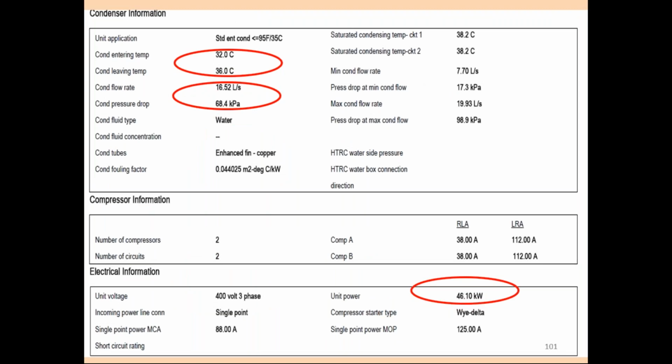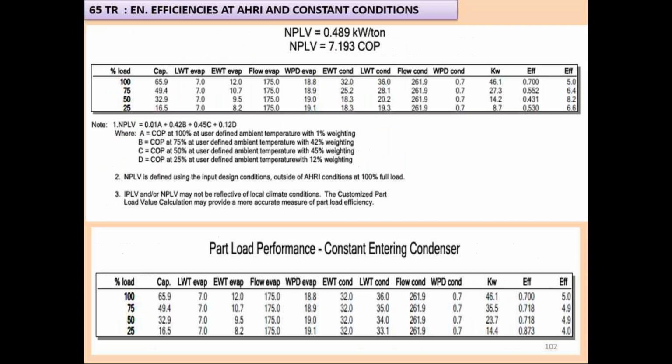Then you have condensing entering water and leaving water temperature and condenser flow, and you have power in kilowatts. So for a 66 TR machine, your maximum input power would be 46.1 kilowatt, which is good. And then this is the NPLV, the part load value, at constant entering condensing water temperature at various loadings between 25, 50, 75 and 100%.